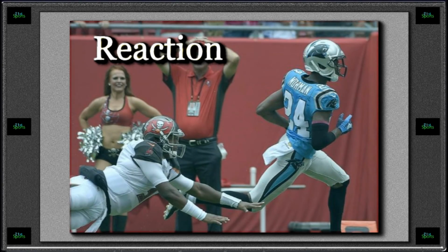Welcome to 21st Sports Recap and Reaction for the Carolina Panthers at the Tampa Bay Buccaneers in their Week 4 matchup, played October 4, 2015, as these two NFC South division rivals went at it. We're going to go over the scores, and we're going to go over the stats, and we're going to give our breakdown and analysis. Let's get started in the first quarter.